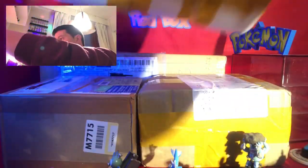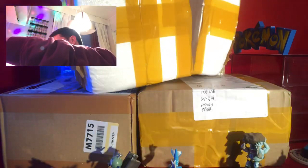Next one is a repeat, so we don't show repeat and repeat and repeat. But then we still have one part here that is to be opened. What treasures does it hold?